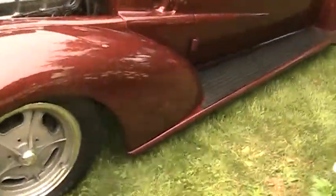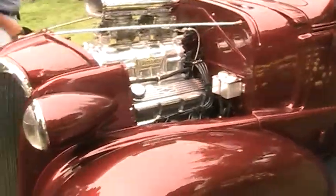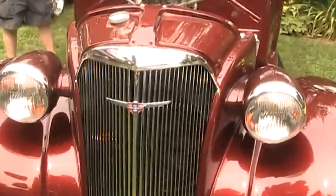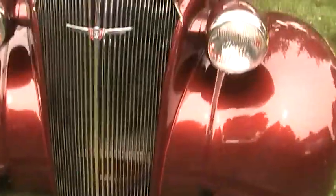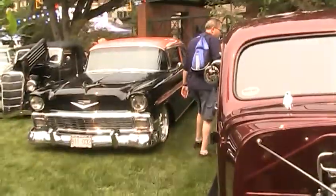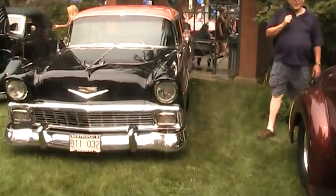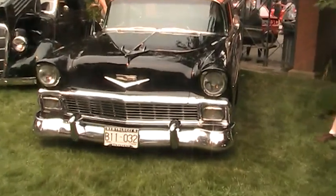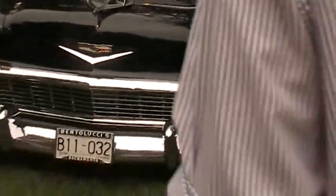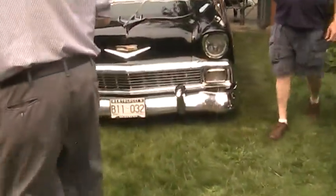One of those 30s. Let's see. 37 Chevrolet Coupe. Gorgeous shape. It's the front of this. This is gleaming. Not quite street legal. Gorgeous. Wow, look at that. Kind of a contrast there. Yeah. The chrome is just gorgeous.